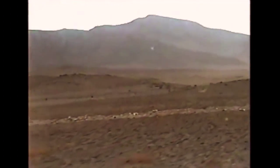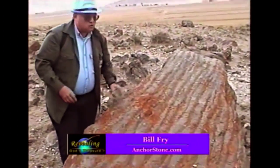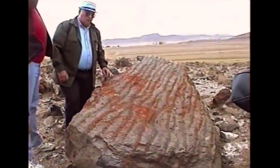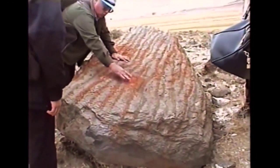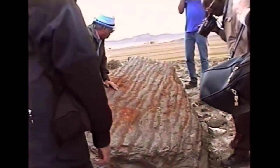Outside the village of Kazan is a large object that has the appearance of petrified tree bark and with unusual characteristics. As far as we know, there's nothing else like this anywhere. My goodness. It's got crosses that are very faintly carved on it. You got a big one here. You got a small one right there. One here. One here. They're harder to see over here.